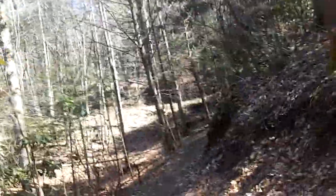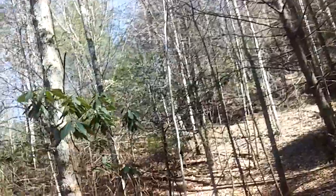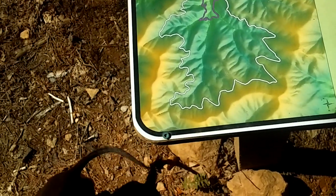So we should be coming up to Picnic Rock pretty soon. I think at the end of this upclimb, this ascent, we'll probably reach Picnic Rock, and then I'll have my picnic. This right here is the junction with the Gobbler. So we're staying on the Grape Smuggler Trail. This right here is the Gobbler.